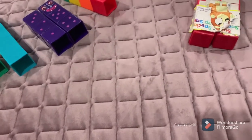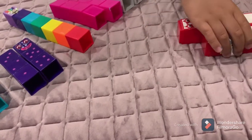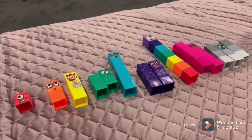There, you're holding it. 1, 2, 3, 4, 5, 6, 7, 8, 9, 10. She's missing some blocks. You have to tell us what the colors are.